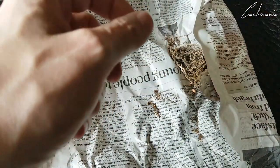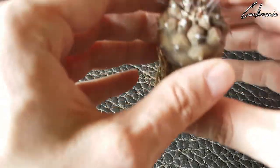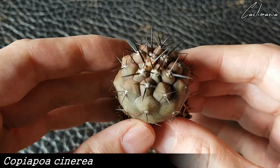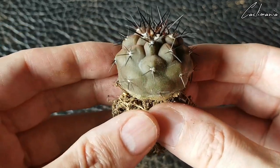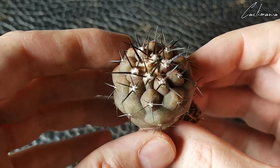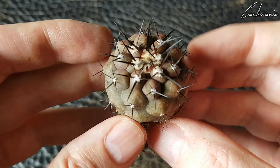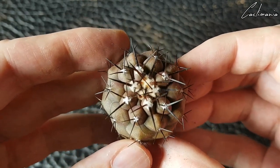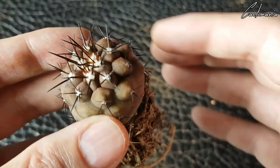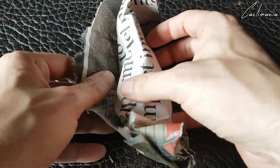Oh wow. This is the other cinerea. That's gorgeous. Again, can't believe I've got one of these. You don't see them very often for sale. Gorgeous colour as well. Again, great roots. Next one. I'm really intrigued to see what the free gifts are going to be.